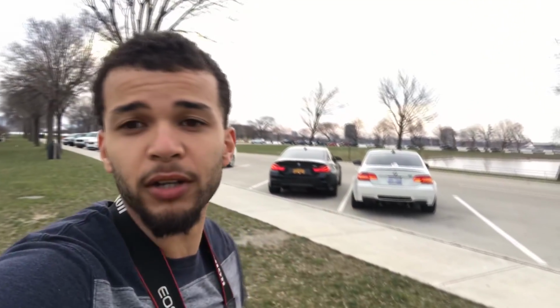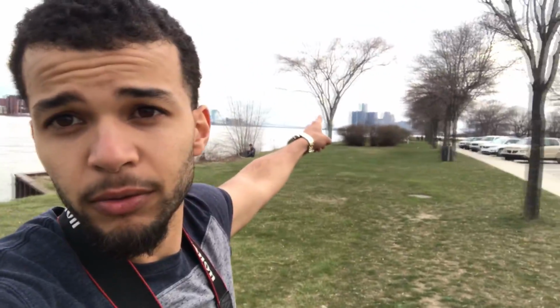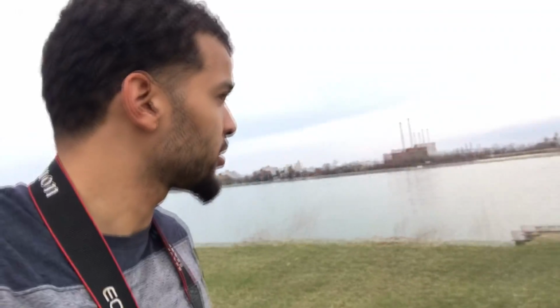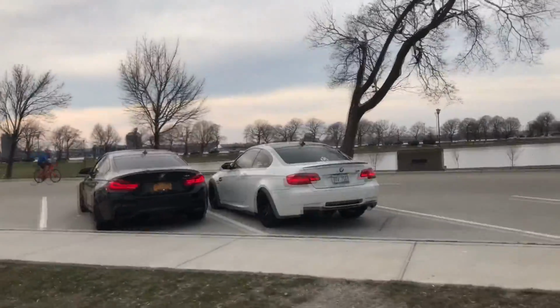The M3 and M4 parked up. The city of Detroit, pretty much the whole city of Detroit behind us. I think that's the Renaissance building right there. And then right over here, all that right there is Canada. So we stand in the US, and then a whole different country, Canada, is right over the water. So I thought that was pretty cool. Here, this is where the show is at.